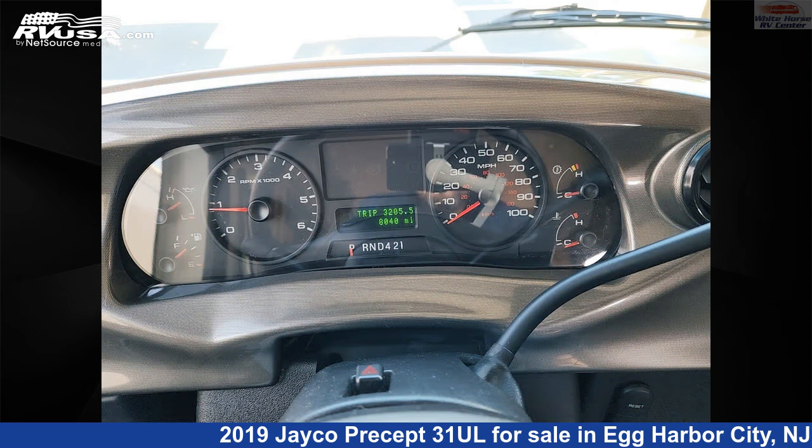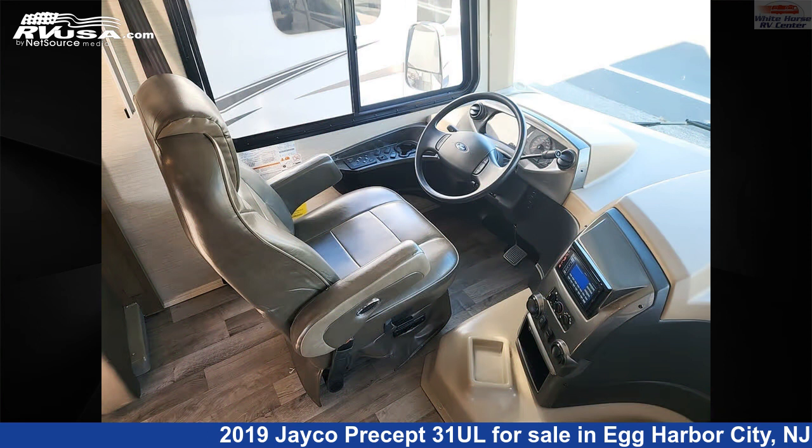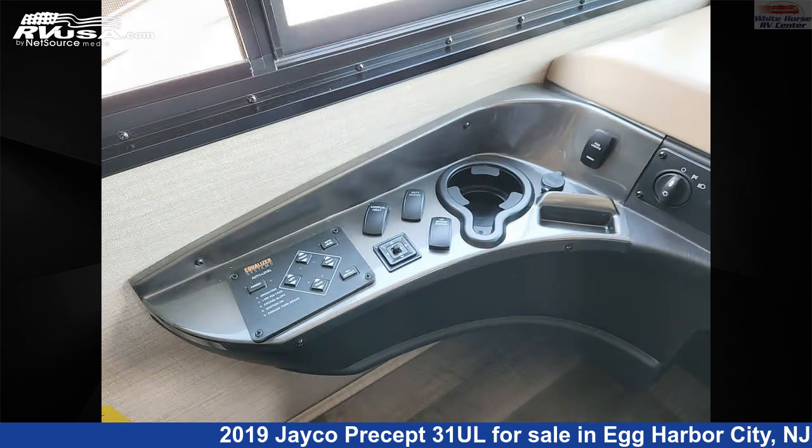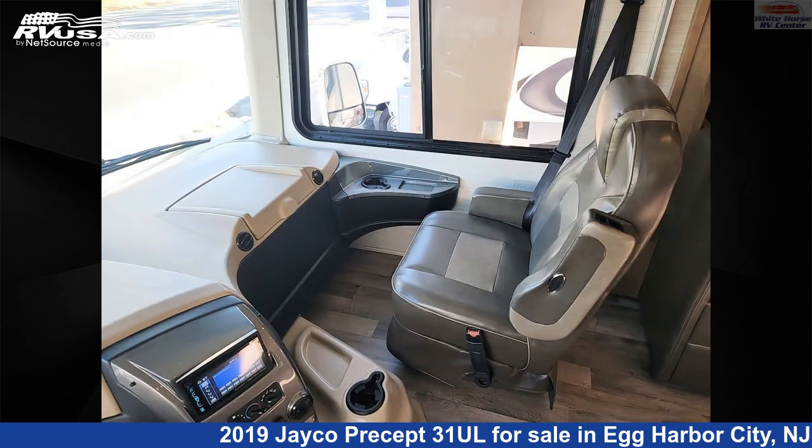The floor plan layout of this Class A features bunk over cab, couples coach, front dinette, mid-kitchen, outdoor entertainment, rear bedroom. This 2019 Jayco Precept 31UL is built on a Ford F-Series Super Duty chassis and is powered by a Triton engine.